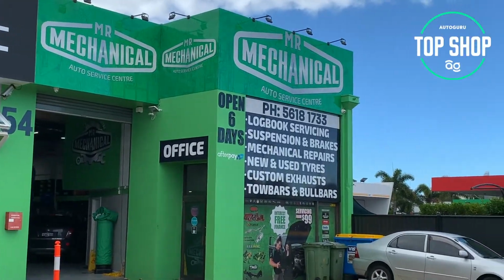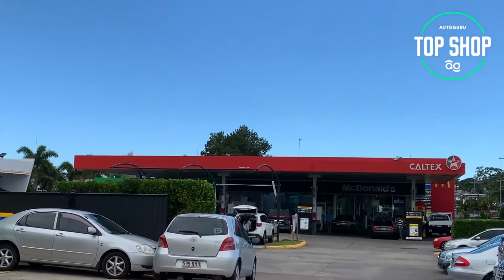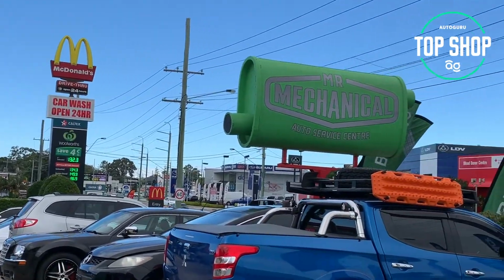Easy to find, centrally located in Southport, like we said. Where are you? I'm located at 54 Ferry Road, right next to McDonald's, guys, and where the big green muffler is on Ferry Road, which you might have seen.